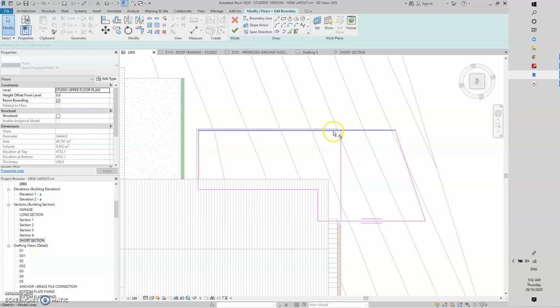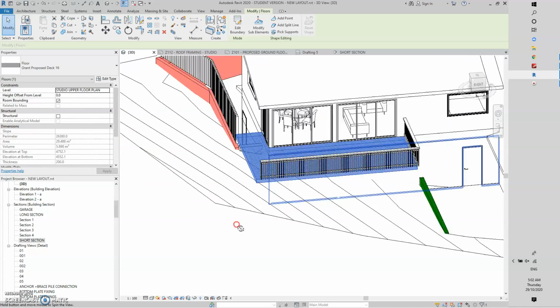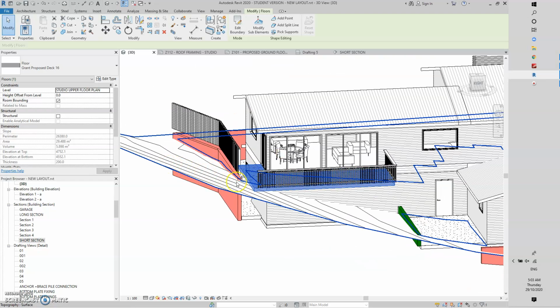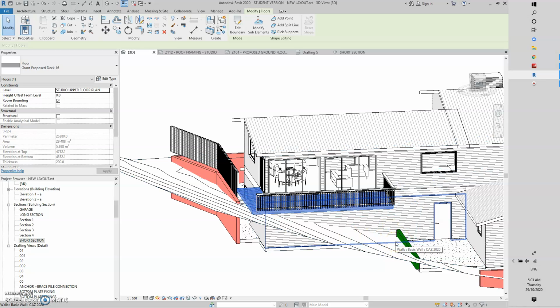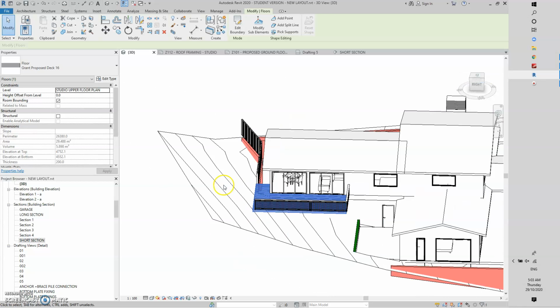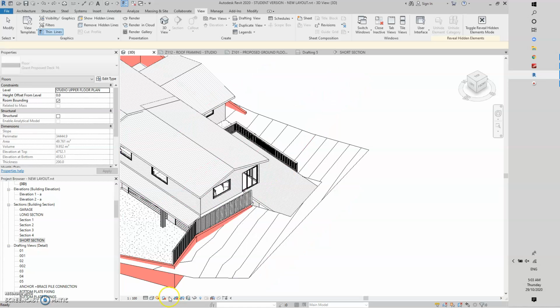I just think the blue wall idea might be a touch better. Although on the 3D it does not look that bad, we will have to do something in order to fly this deck out. I'm not really worried about the groundwater, because that can be controlled down the side. That's no issue at all. What I am worried about is that it doesn't make that space that usable on that back side. So I just thought the blue wall made it more usable. I'll go back to the blue wall.